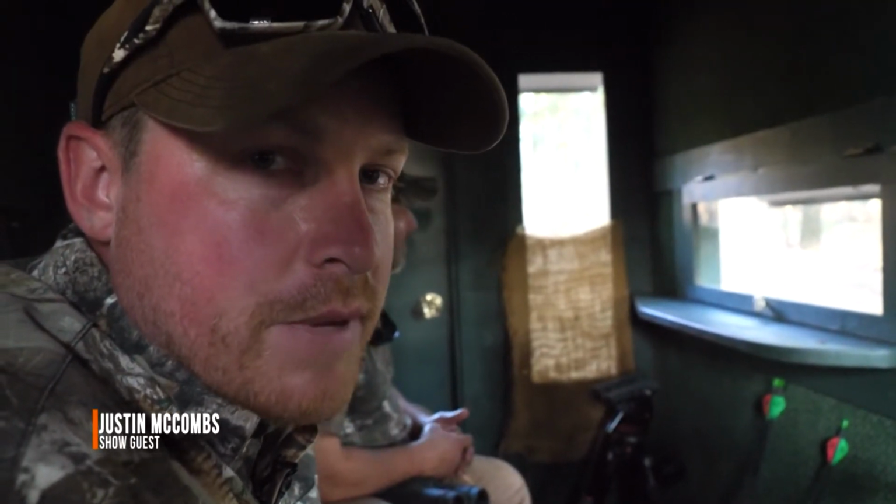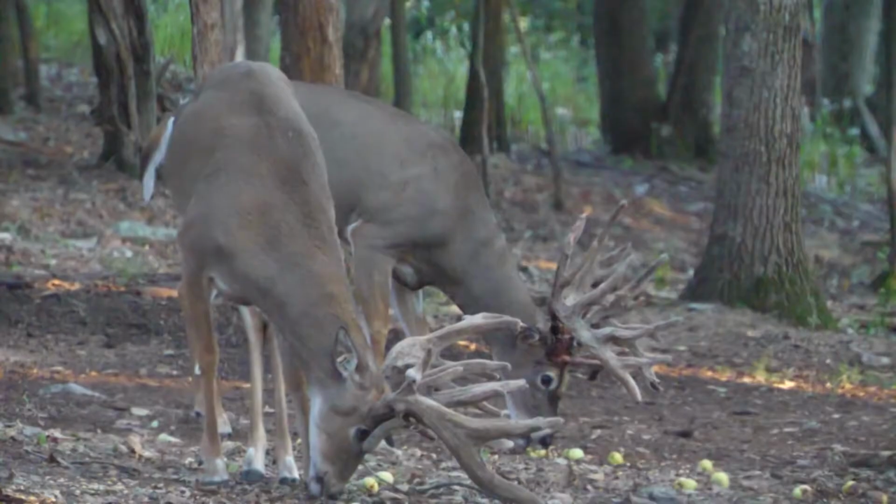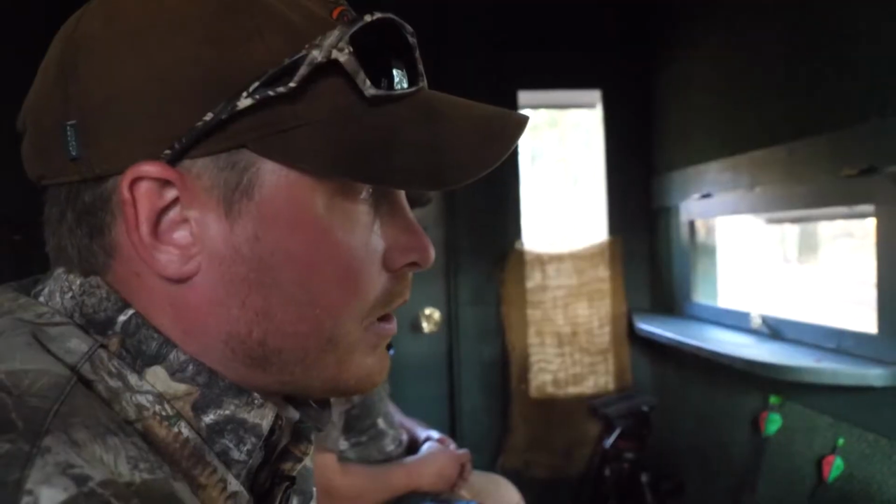So we've been in the blind for a little bit now. We just had some activity come from the left. It's starting to cool down this evening. Hoping to see a little more activity. Maybe get that nice shooter buck in here.